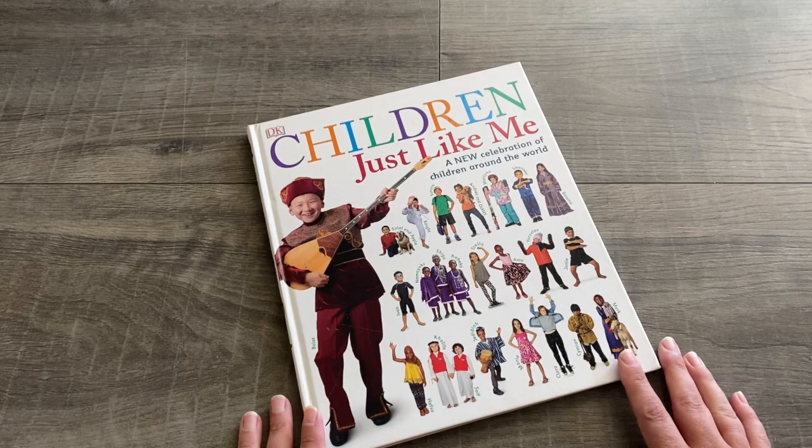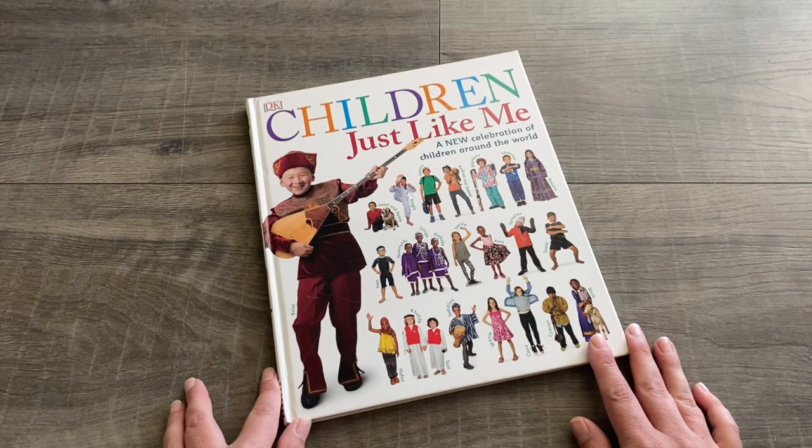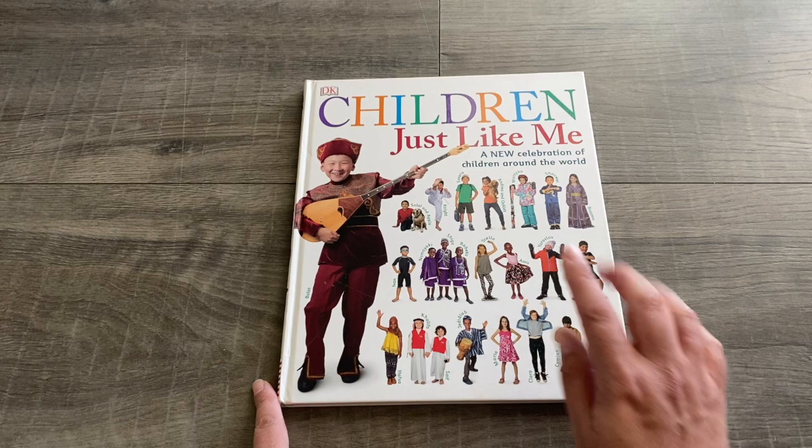Now, this book has been around for a while, so I do know that it will definitely be available in your local library if you wanted to check it out before purchasing it yourself. But it is our favourite book, and I'm so glad that we have our very own copy here in our house.